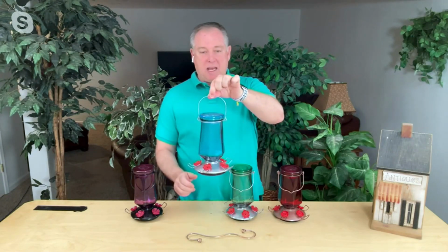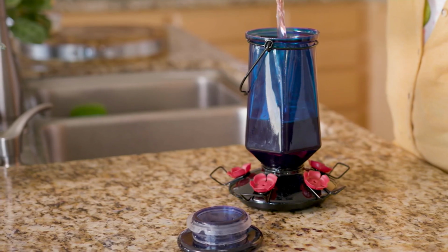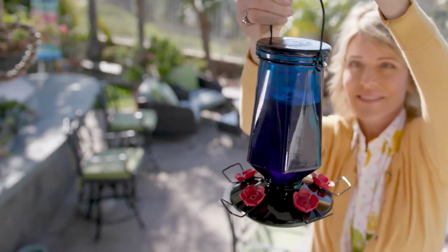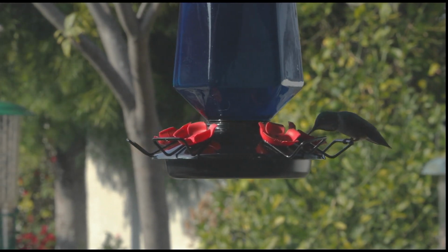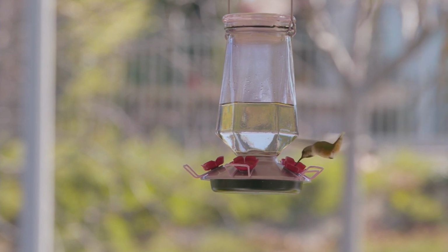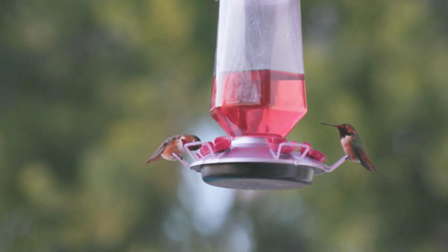You hang it up. You can hang it on the hook that's already on there, or you can use the hook that comes with it. There you're seeing her pour the nectar into the top. You can buy nectar at any of your favorite home stores, and it doesn't necessarily have to be red in color. Or you can make your own: it's 4 parts water, 1 part granulated sugar. Make sure you boil it on the stove. Just look it up on the internet. It's really easy to do, and then you will start attracting the hummingbirds like you're seeing here.